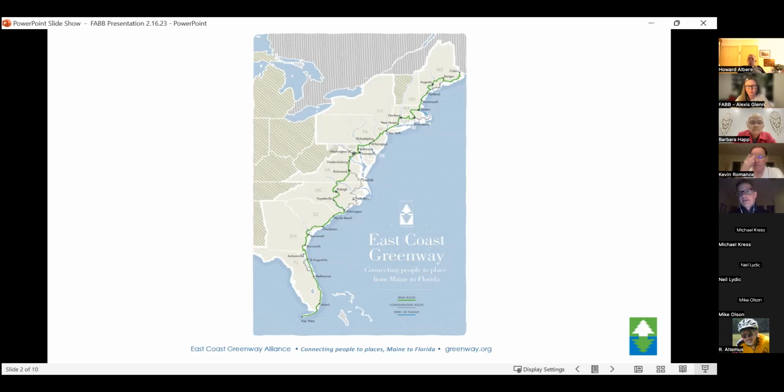But Annapolis, being the capital of Maryland, a very important city historically, has been a big part of the East Coast Greenway from the beginning. And so we do go from DC to Annapolis.